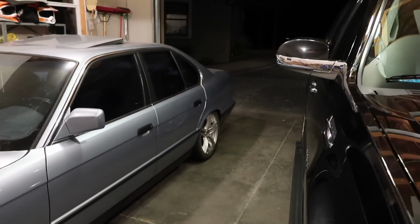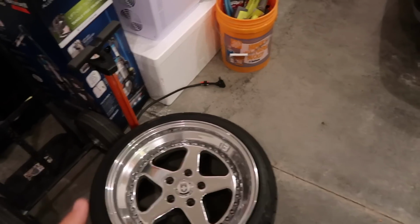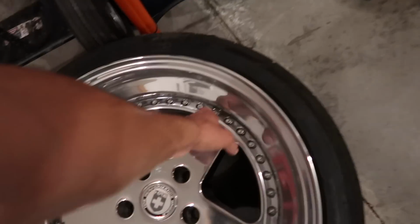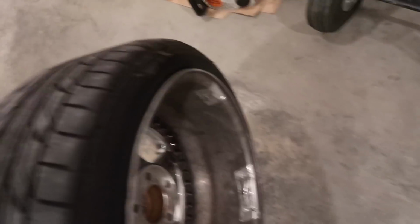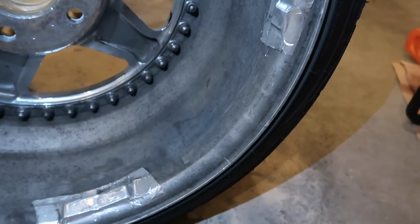But you could probably guess what I'm hinting at here and why the spare's on. It's not a tire issue. What we have here is, there's my taped wheel weights, but let me grab my light real quick. Yeah, so that is a cracked barrel. So that would explain the flat tire.